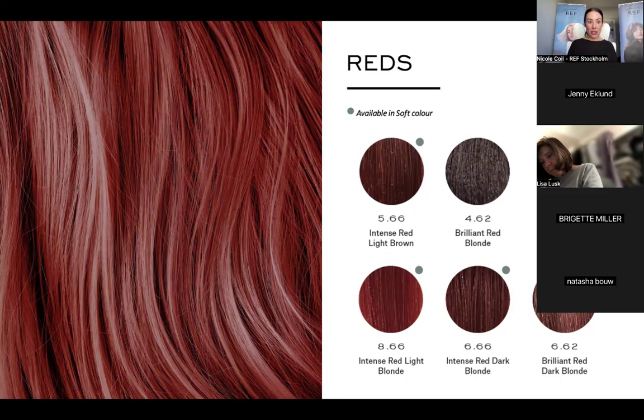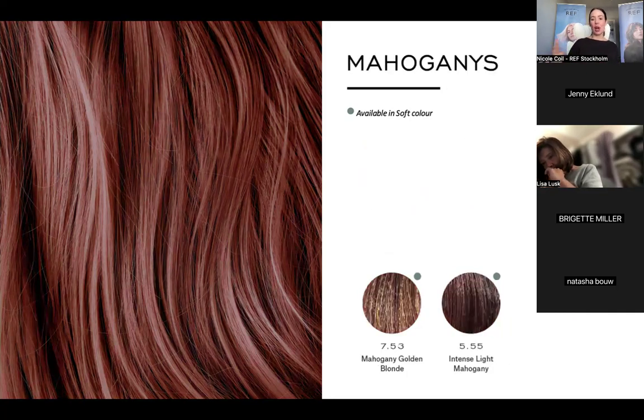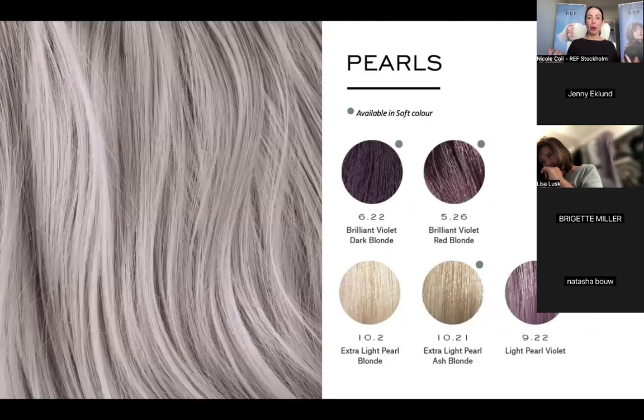We will get into boosters also. We have some beautiful boosters that really help punch up our reds, our coppers, and our violets. Our gorgeous mahogany, so those would be our red browns. You can think of them like red violets as well. Our pearls that have been out are intense pearls, our double 2-2, and then our 2-6s.